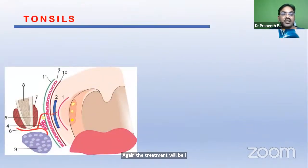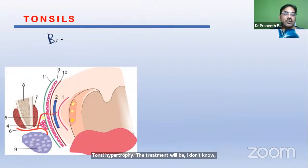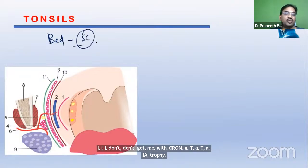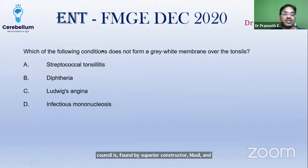Tonsil hypertrophy. See, the bed of the tonsil is formed by the superior constrictor. Remember this point: the bed of the tonsil is formed by the superior constrictor muscle. And the glossopharyngeal, the 9th cranial nerve, is related to the superior constrictor muscle.